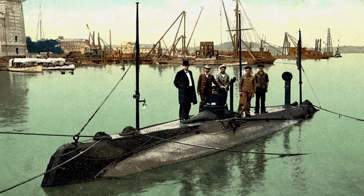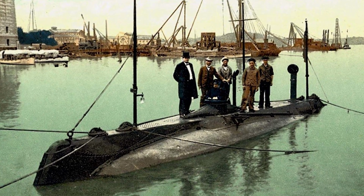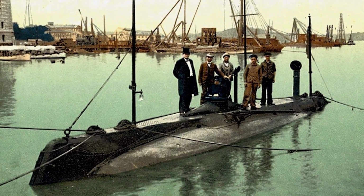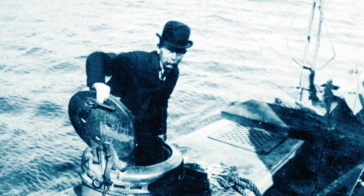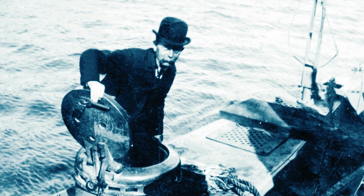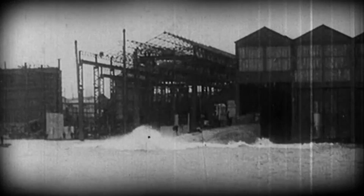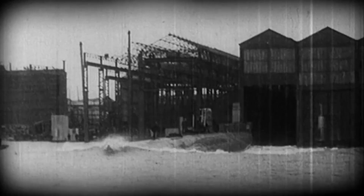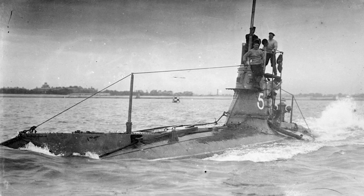The British Navy acquired its first submarine in 1901. It was American-built, a new weapon for a new century. The first class of British-built submarine was in 1902 and was called the A class. Within 10 years, a succession of new designs were built: the B, C and D class.